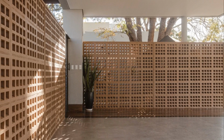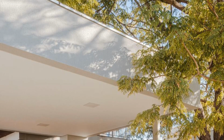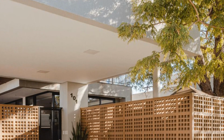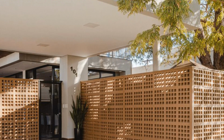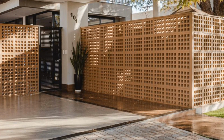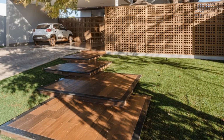Naming the house after the tree was not mere informality, since one of the reasons for choosing the lot was the adult, well-established tree that protects the house from the north/northeast sun that heats our city. Like all of our projects, the house was designed to be as comfortable as possible, always trying to please the residents and respect the climate and terrain.